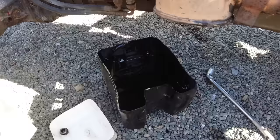This power steering fluid is looking quite dark, so I'll dump that out and renew it. I think there's a filter in there somewhere. Not quite sure how to get that out. Oh yep, that pops out. Is that some sort of filter?